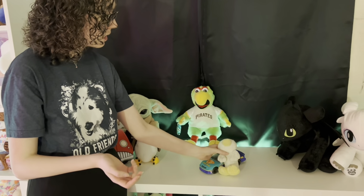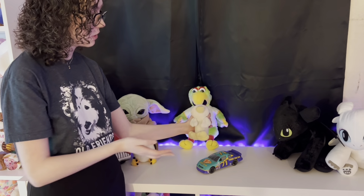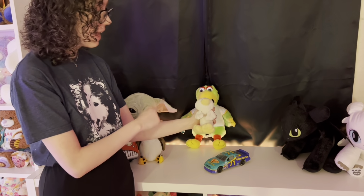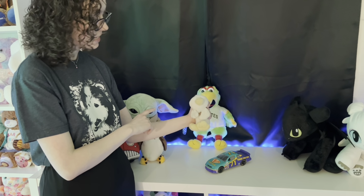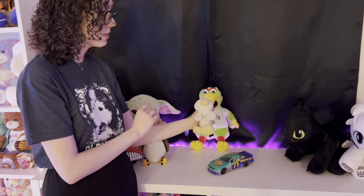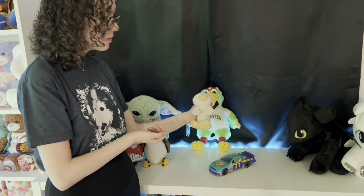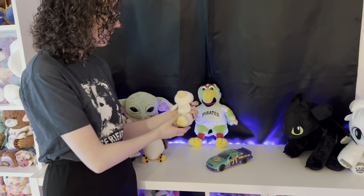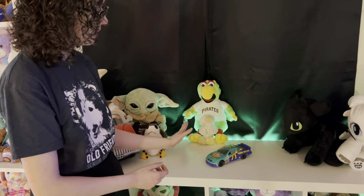And this right here, I'm trying to quiet him, is Duck Duck. He is like my first ever stuffed animal. He's actually a rattle. And if you sniff him, he smells like baby powder because he was like my protector during diaper changes. So he always got hit with baby powder. I love him. And he actually stays in the display case normally.